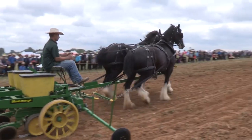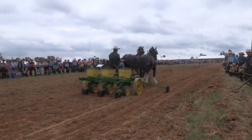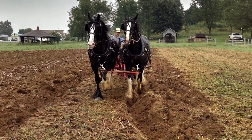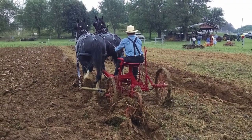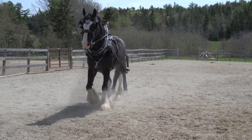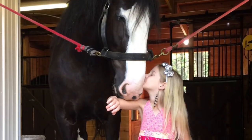This is the true meaning of horsepower. As tall as 20 hands, a Shire can easily weigh in above 2,000 pounds. Broad, deep shoulders, muscular back, and powerful hindquarters make the Shire well-suited to hard work, while its innate intelligence and patience make it a horse that's easy to train and easy to love.